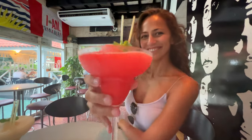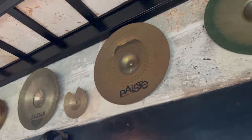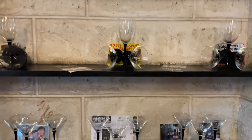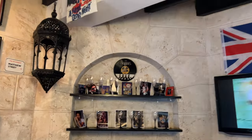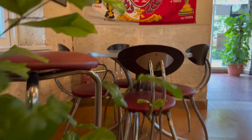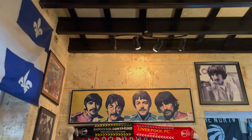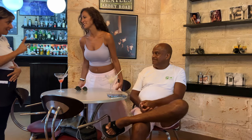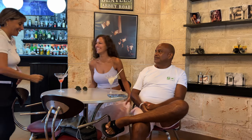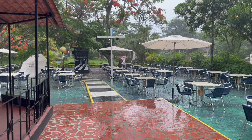And I definitely highly recommend this place, the Beatles Bar. They have live music at night, blues, jazz, rock, and it's a cool vibe, very cool place. They have only drinks and they do accept credit cards here. So good tip. We're gonna start off with a couple of daiquiris and see where the day takes us. And the air conditioning in here is nice. So it's gonna be nice to just watch the storm outside and have some drinks.